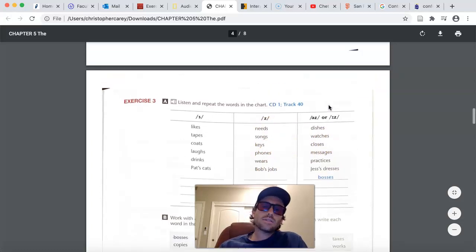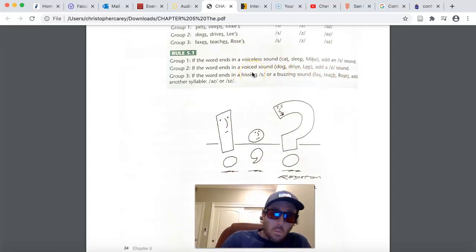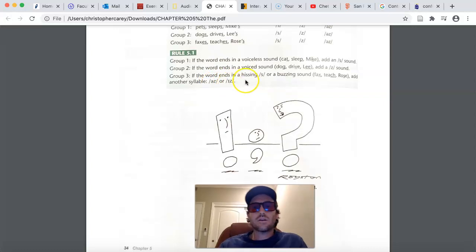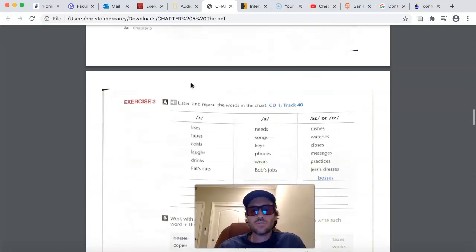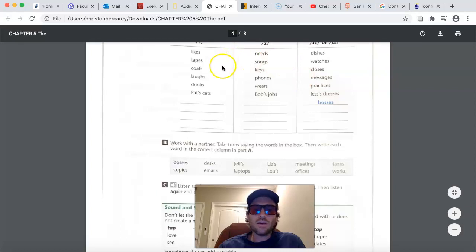Lastly, if the word ends in a hissing sound or a buzzing sound, like fax, teach, rose, then we're going to add a syllable by adding a vowel sound and a consonant sound, the "es" or "is" vowel and consonant sound combination, and in doing so adding another syllable to that word, like these words: dishes, watches, closes, messages, practices.